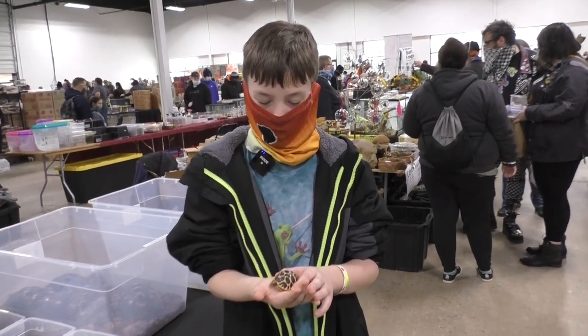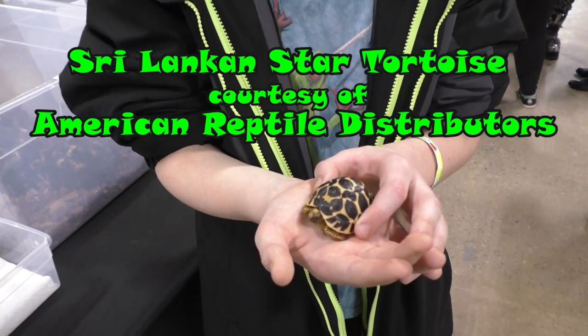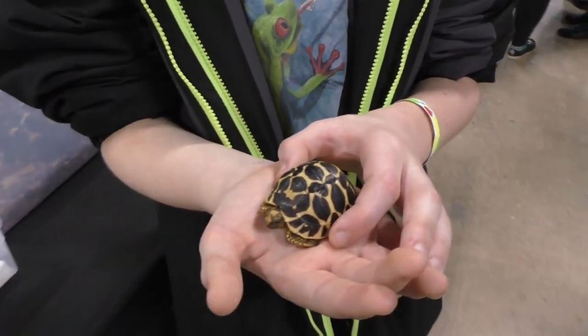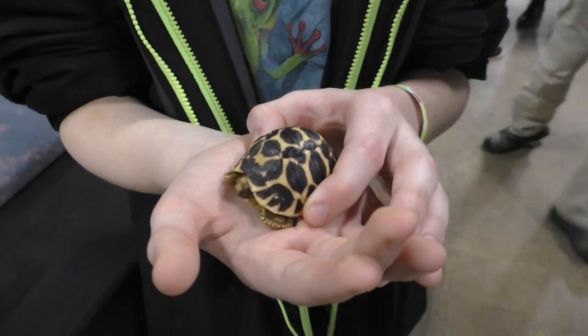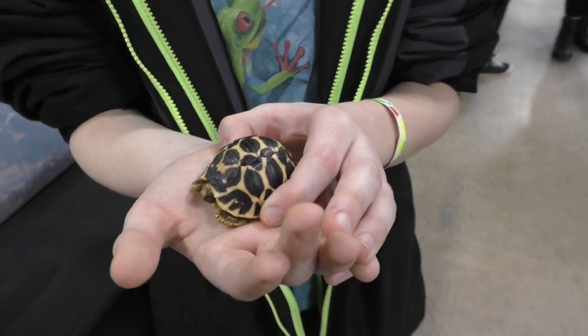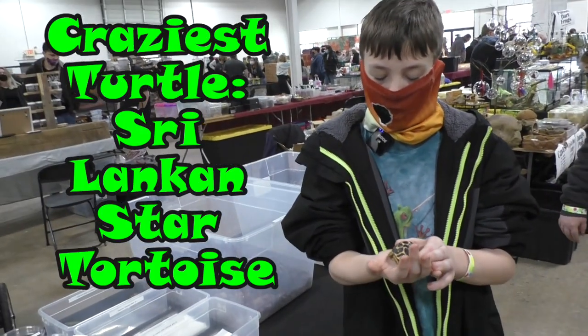Sri Lankan star tortoise. This is a baby because it's small. It's from Sri Lanka, as the name implies. And even though it looks cool as a baby, the star pattern is not very prominent. But when it gets older, the star pattern gets much larger. And because of the cool pattern, the Sri Lankan star tortoise is the craziest turtle at the show.